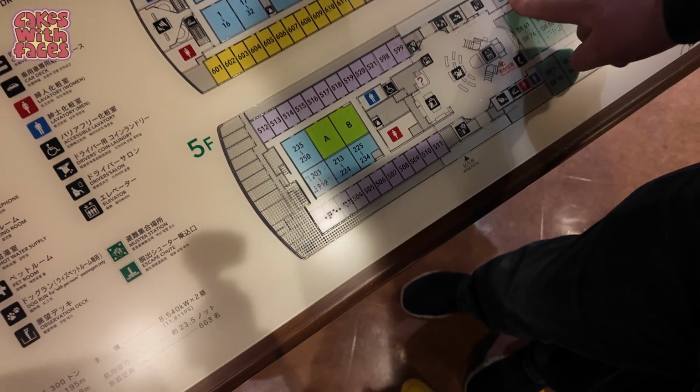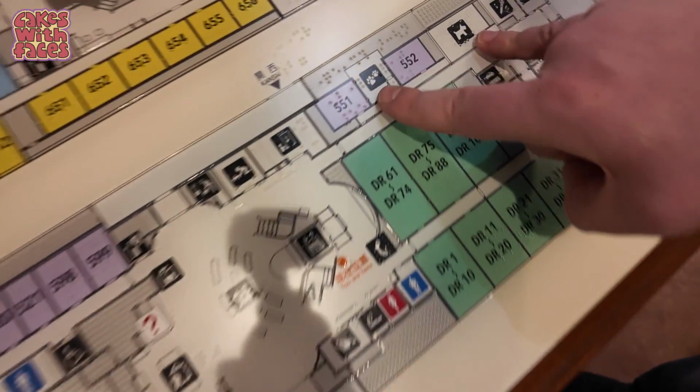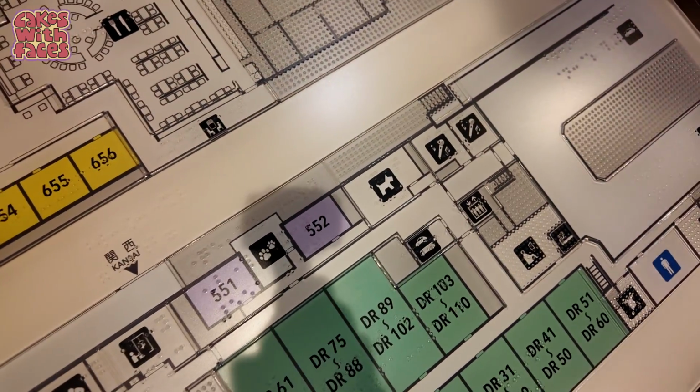Didn't it say something about hamsters on the booking information? Oh yeah. Oh, here's a little pet. There's the pet section. Karaoke. All the noisy things together.